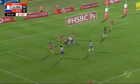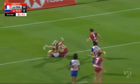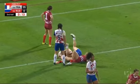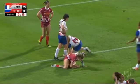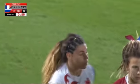Celebrated her 21st birthday just 2 days ago. Advantage. Maybe she has something here, but it'll be Chloe Pell who gets a double. She's now on 49 World Series tries. Well, she'll have to wait till next weekend if she's going to get the 50.